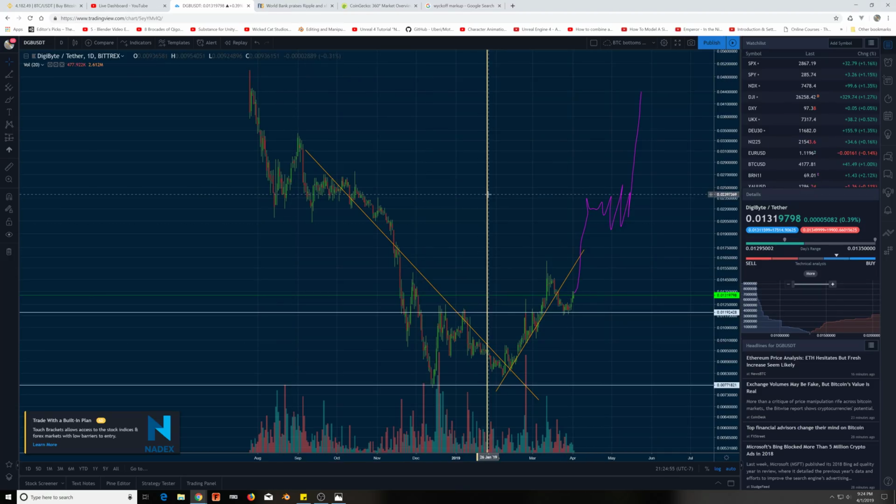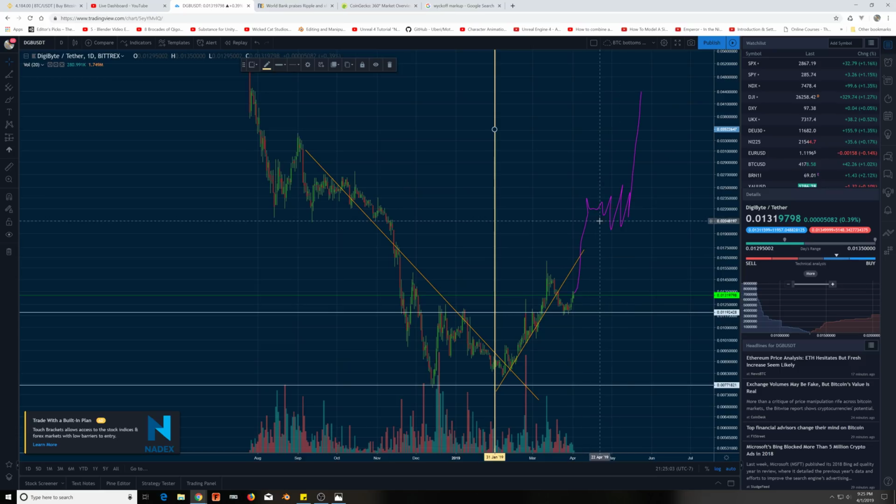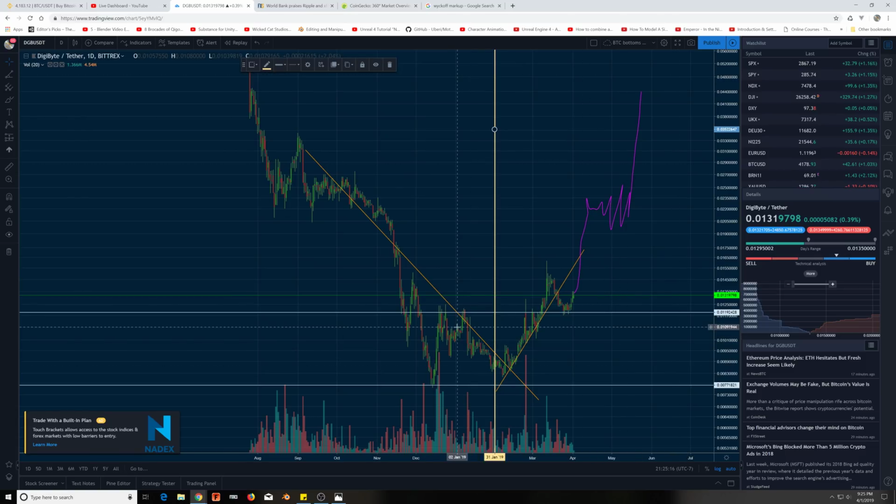You could call this basically a mirror. So the right side will mirror the left side. You see how that goes? Isn't that interesting? Instead of a V like this, it's just making a great big V. You see that? Cool.